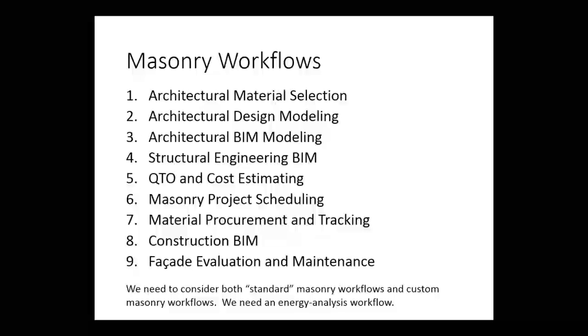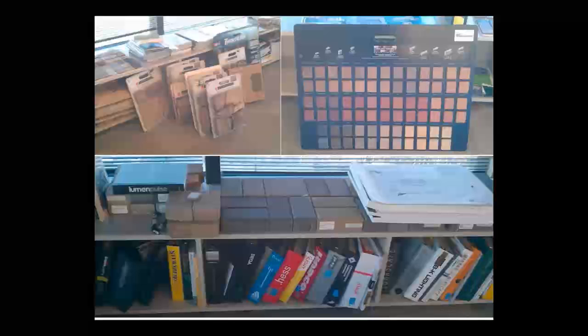So let's talk briefly about this architectural material selection workflow. And what do we do at Georgia Tech to diagram that workflow and then understand what the data requirements are? So as we visit architects' offices, the traditional masonry samples still proliferate in commercial architectural design. There are still material reps in the channel who are calling on architects and getting the samples into architects' offices. And this is still a significant part of the design process in architects' offices.